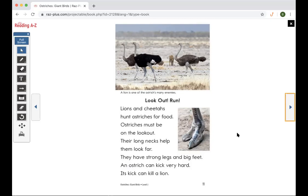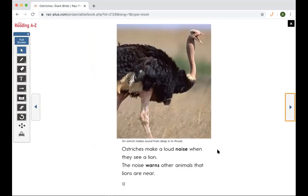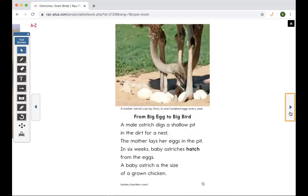So I'm going to look at the picture, and under it, there's some words, a caption that tells me about it. A lion is one of the ostrich's many enemies. Ostriches make a loud noise when they see a lion. The noise warns other animals that lions are near. So the word noise and warn are bolder. They're darker than the other words, meaning if you don't know what noise means or what warns means, you can go to the back like we did earlier to see what those words mean. So under this picture, it says an ostrich makes sound from deep in its throat.